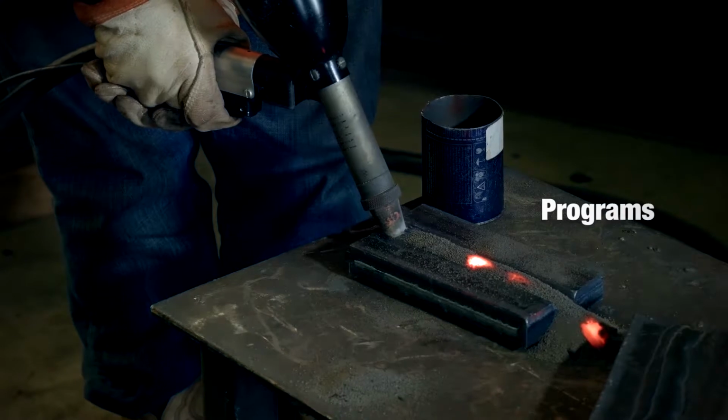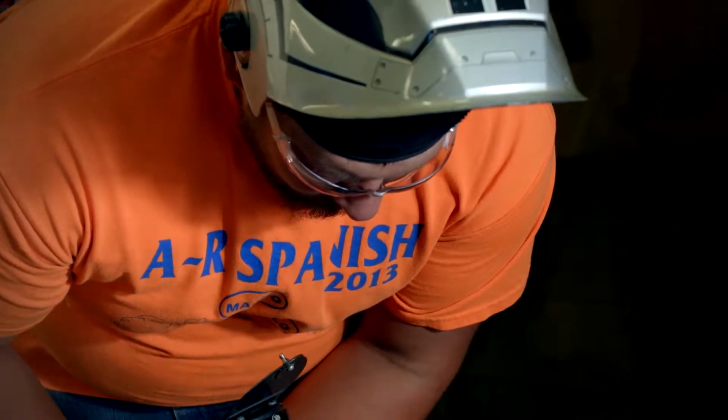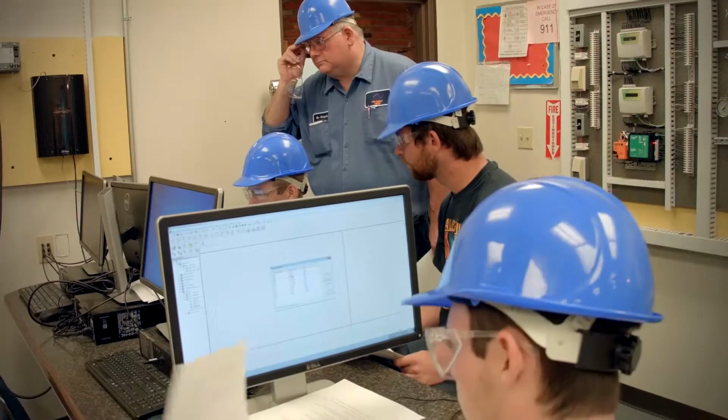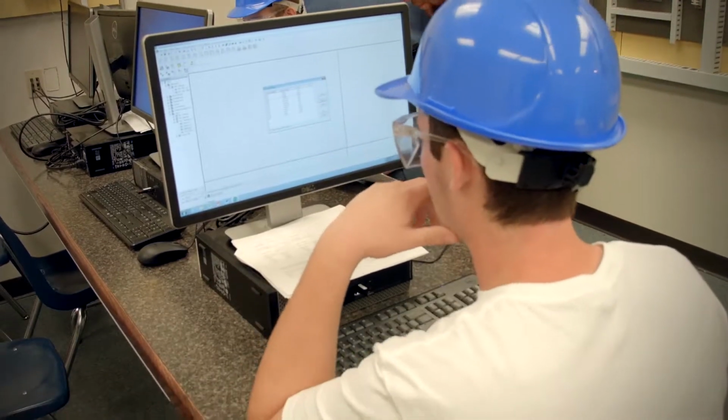We don't go out looking for programs just to fill seats. We are looking for programs where we know that there is a high demand for jobs. Being out in the field, you have to know, as far as troubleshooting, what to do and when to do it. And that's what we do here with the students.